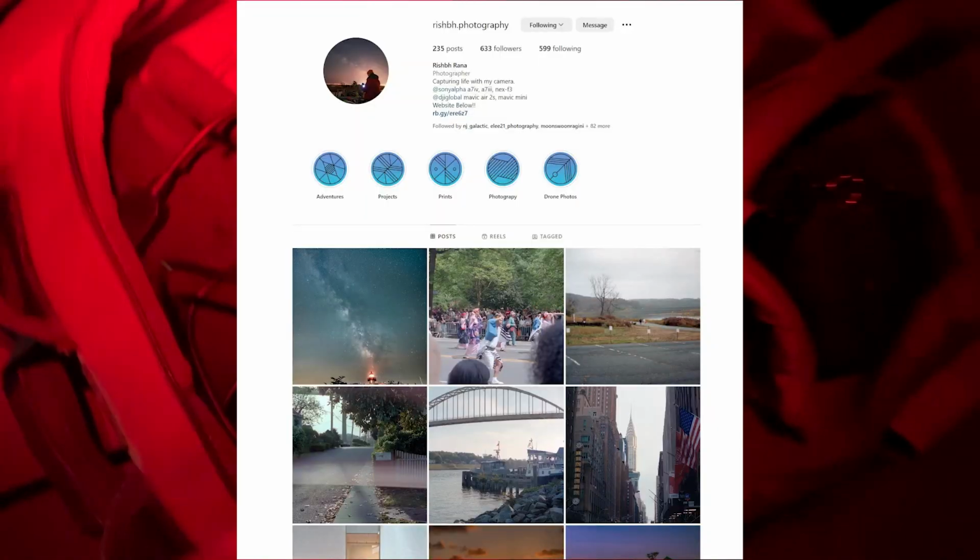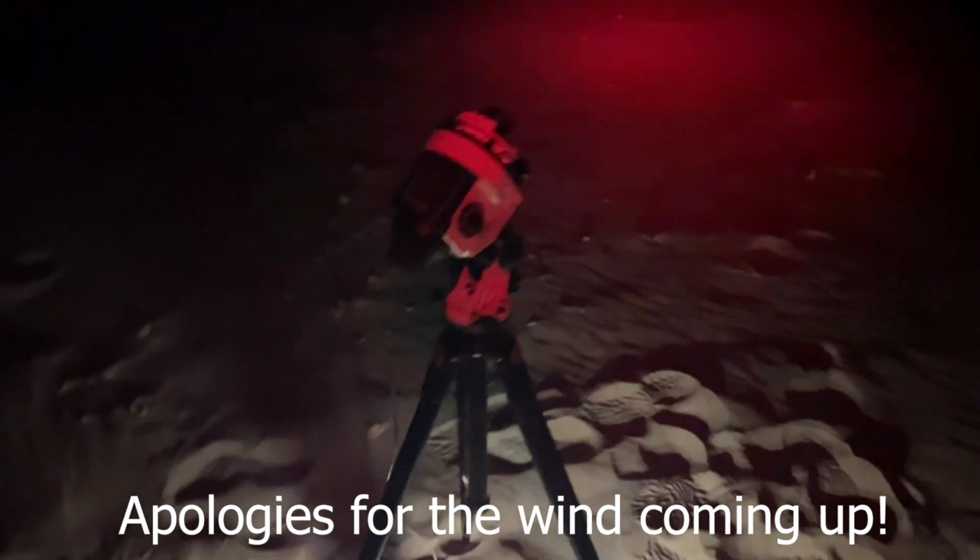Making sure I have my camera, I have my dummy battery, and my battery pack, just very important to check everything. I have the right lens on, very important. Got Rish's camera, shout out Rishab, follow him. Got everything else ready to polar align.